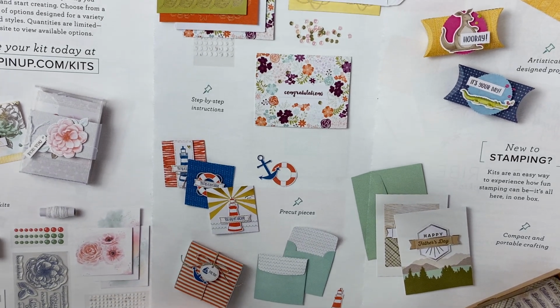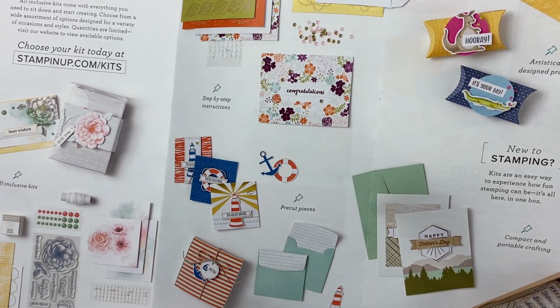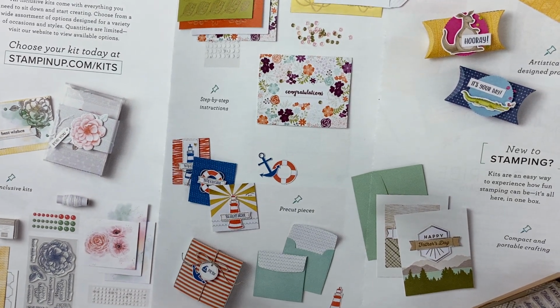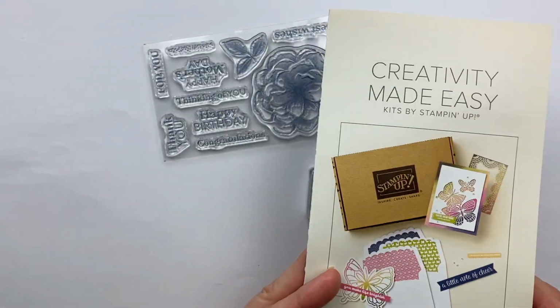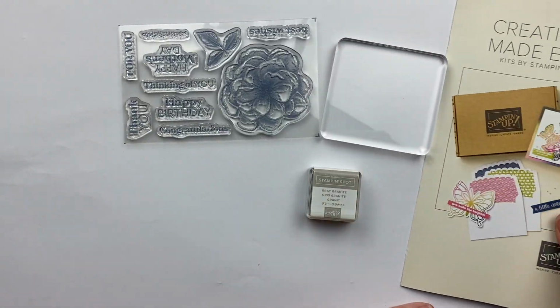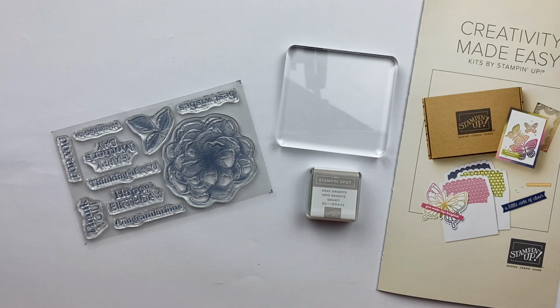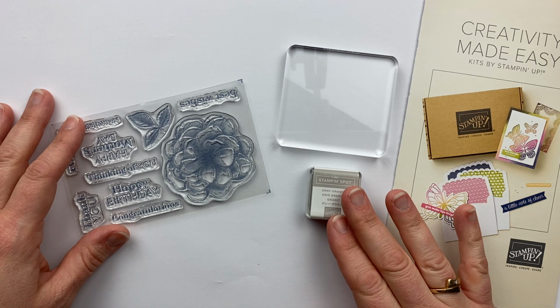These Stampin' Up kit collection kits are also a really great way to share paper crafting with a family or friend this Christmas. The kits that include stamps are $19, and there are also kits that don't include stamps that are only $12. So the price point is perfect for gifting. And like I said, it's a great way to build your stamping collection.